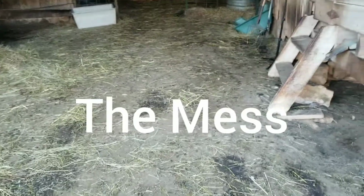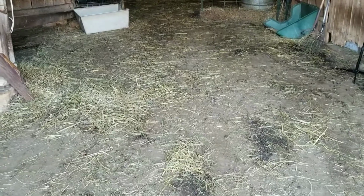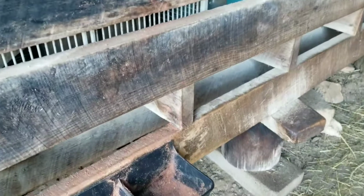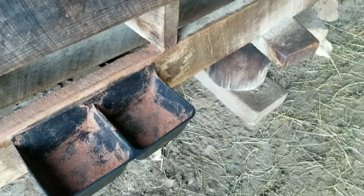The sheep were in last night, and this is what sheep do in one evening overnight. That was full mineral. It'll need to be refilled. We have hay and mess everywhere. This is what 12 sheep do every night. And every morning we come and we rake it out.